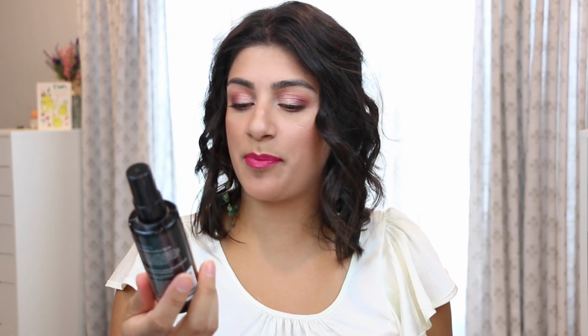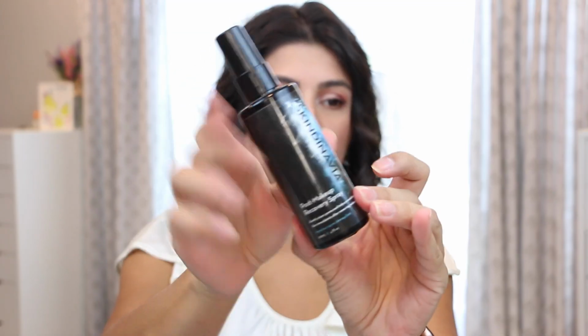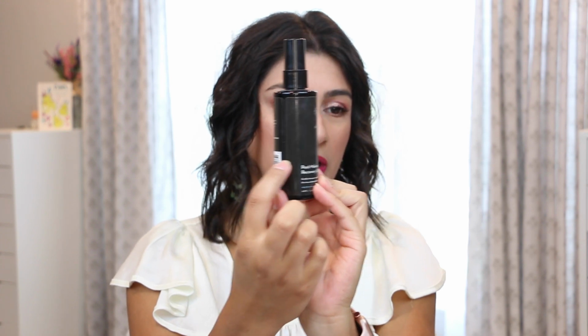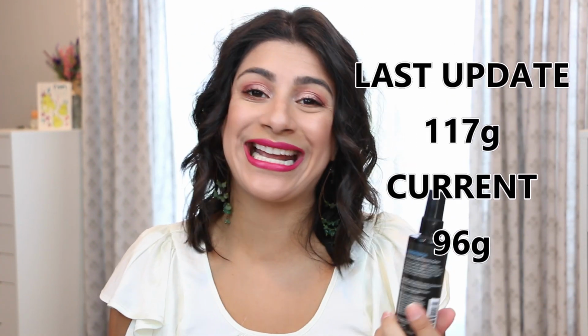This is my Skindinavia Post Makeup Recovery Spray. So this is what it looks like. You can obviously tell that I can't see the packaging. I could probably feel it's somewhere around right here. We started out with 117 grams. We are at 96 grams.